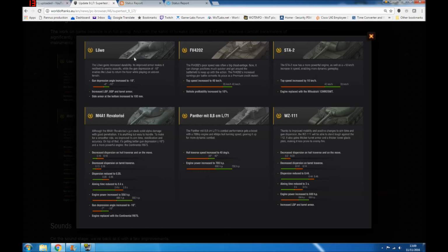So basically what they're doing is better dispersion when you move or the turret moves, better dispersion on the move. Your dispersion overall is getting reduced. Aim time is being reduced from 2.8 to 2.4, which is nice. Fairly big increase in engine power, so you'll be a bit more mobile. Also significantly increasing the gun depression from -7 to -10. So some really big changes on the Revolise. So basically a better gun depression, and a bit more speed. So I think that's going to make that tank a lot more interesting to play than it is at the moment.